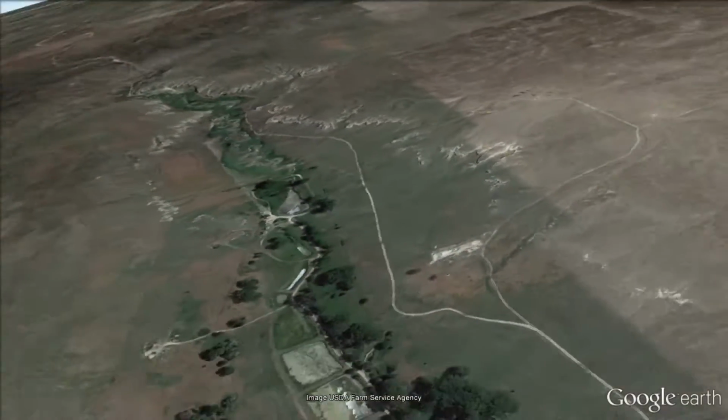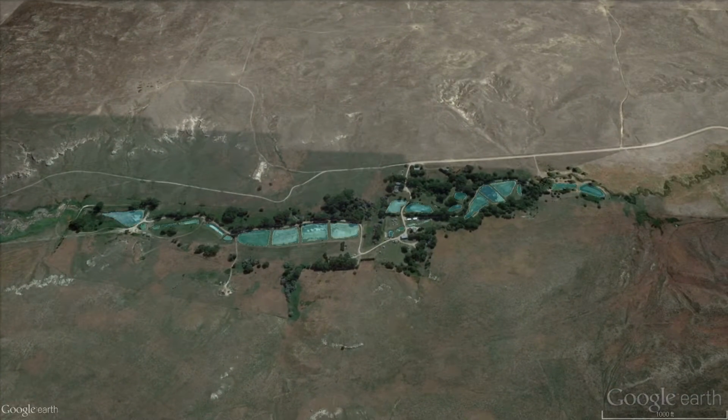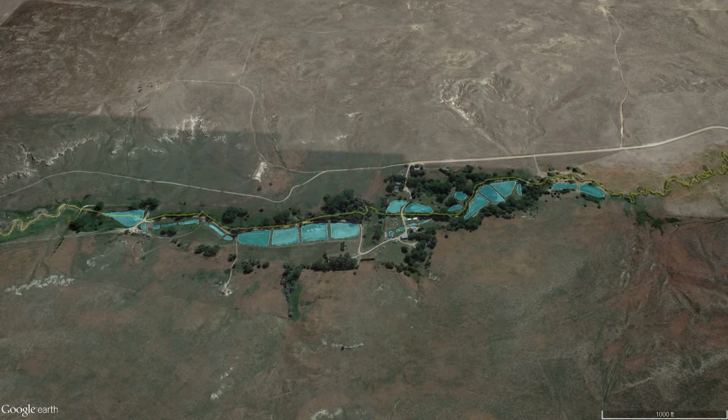Managed by the Nebraska Game and Parks Commission, the Rock Creek Fish Hatchery is made up of a series of ponds, artesian supply wells, and other structures that stretch from the north or the left side of the screen to the south or the right side. The Rock Creek Channel and the augmentation water bypass the hatchery facilities, with the channel primarily on its east side.